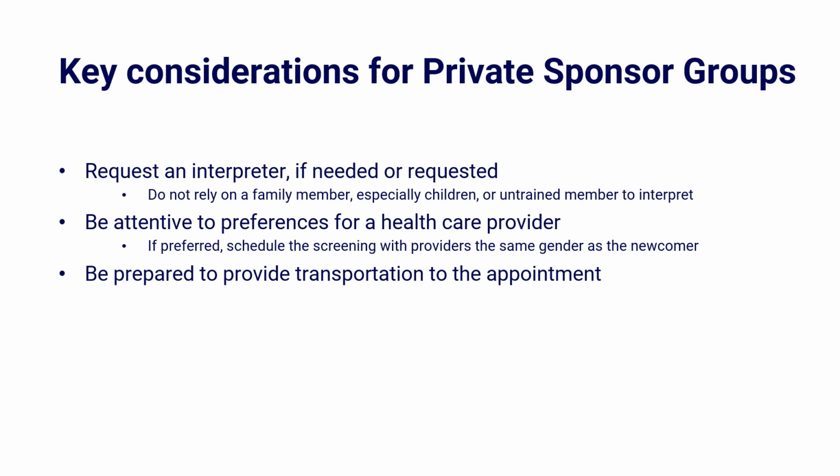Be prepared to provide transportation to the appointment. If providing transportation, make sure to arrive at the newcomer's home early to allow for plenty of time to get ready and to make it to the appointment. Arrive with appropriate car seats if necessary.